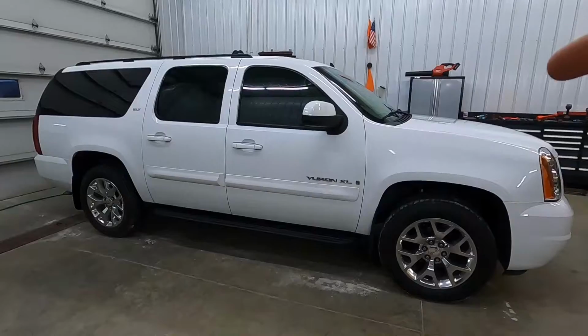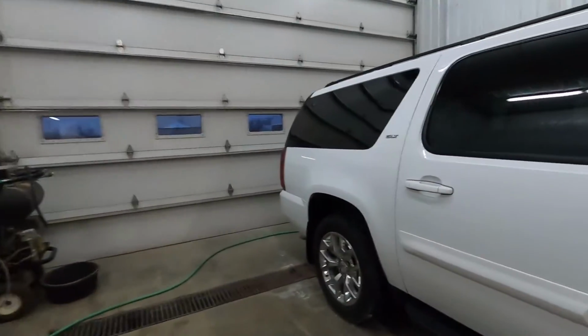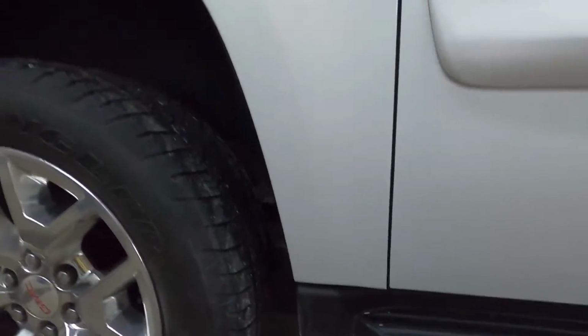Here it is. She got a 2007 GMC Yukon XL, and that's not that special, but it's got 46,000 miles, which is extremely low. You do not find vehicles like that. Most of these Yukons this age have 250,000 miles. It is in immaculate condition, and on these, the rocker panel right here always rusts out. As you can tell, even from the back side, it is in perfect condition, same as the other side.